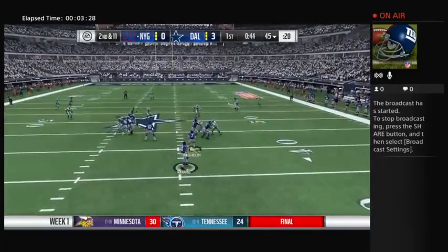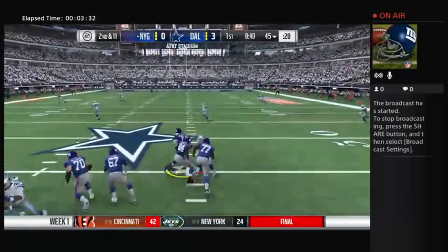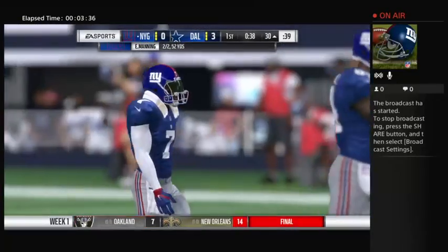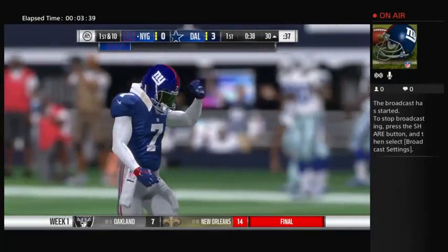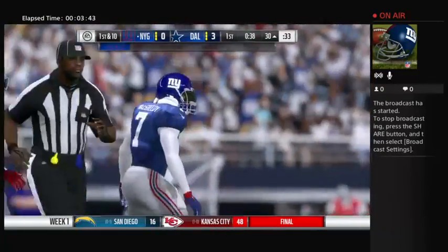On play action, now Manning surveying the field. Look at the time. Toward the sideline, and look at that catch. Dragging the toes, and that's going to be a first down. Well done. I do have to admit, I like it when it all comes together.